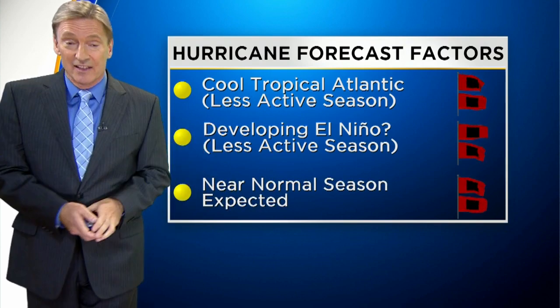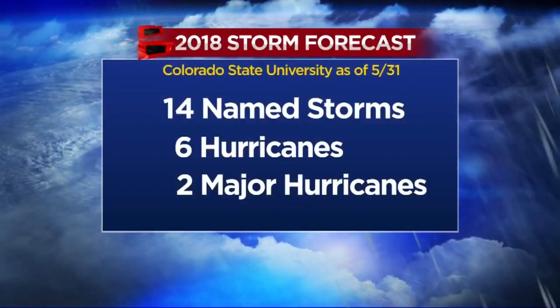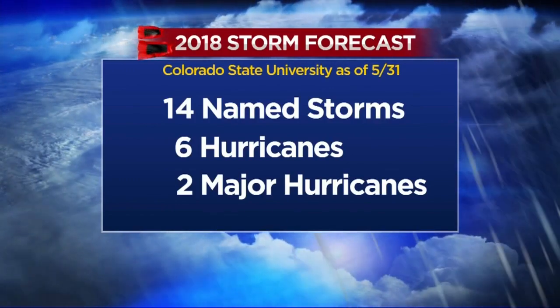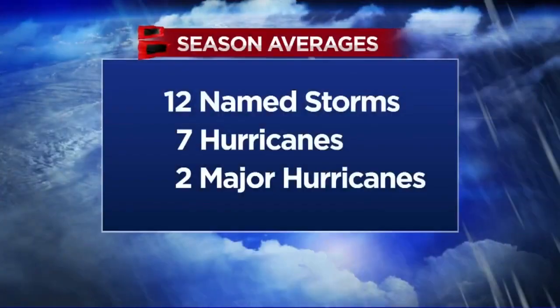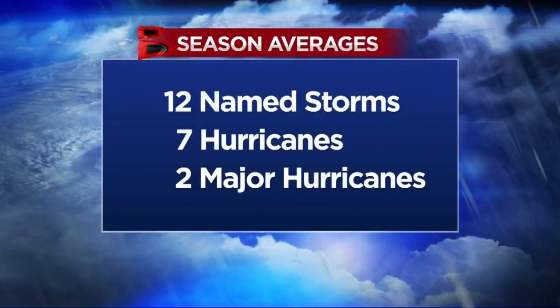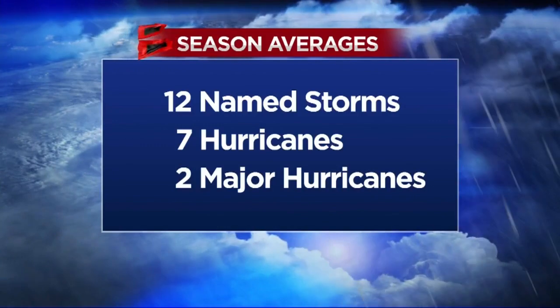But for now, the Colorado State forecast is for a near normal season. They'll be watching that water out there. Also, the state of El Niño, they're calling for 14 named storms, 6 hurricanes, 2 major. We normally have 12 named storms, 7 hurricanes, and 2 major hurricanes. That's a normal season.